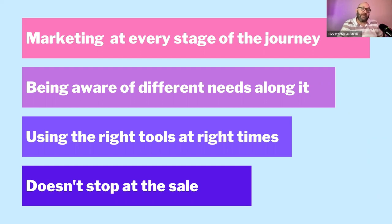Be aware, though, that people have different needs along the way. They're going to have different levels and different styles of communication they are expecting and wanting. Don't be too pushy, because no one likes that. At the end, you might nudge them across gently and say, hey, I haven't seen you for a while, but pop on our website. I've got a few things you might be interested in.